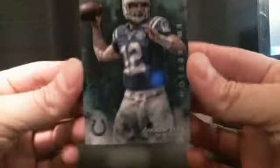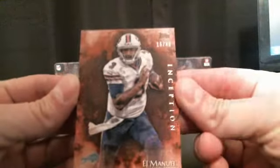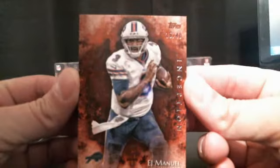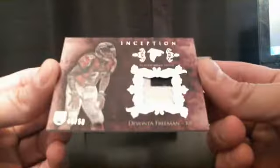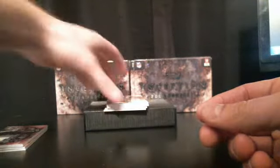First card is Andrew Luck. We have an EJ Manuel, number 15 of 40 for the Buffalo Bills. That is going to Wakes. Okay, thank you, P-City. Then we have a Devonta Freeman, two-colored patch, number 45 of 50. Devonta Freeman for the Atlanta Falcons. That goes to Elevated Artifacts.